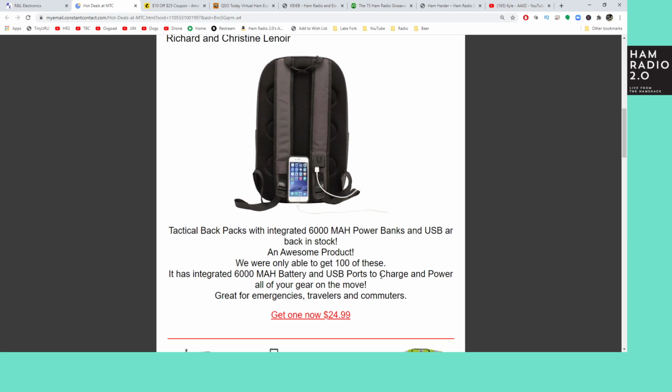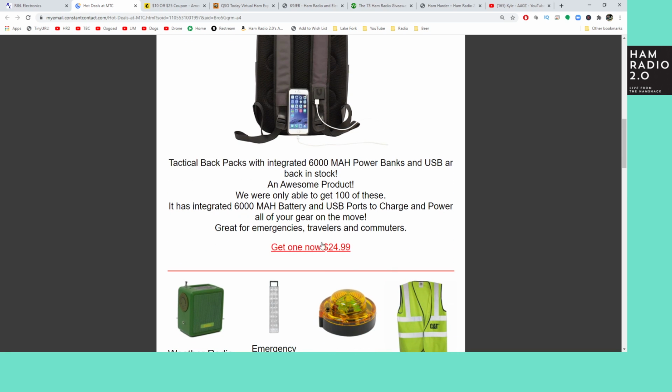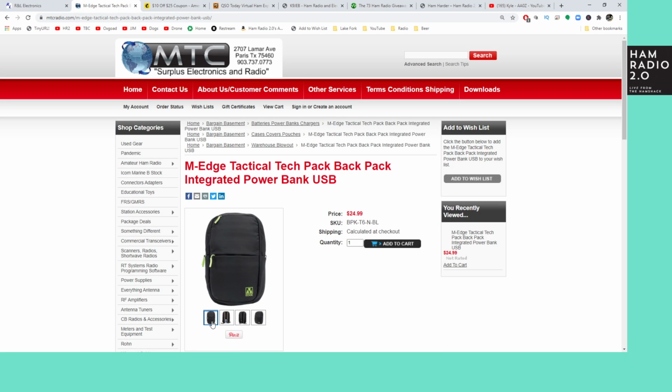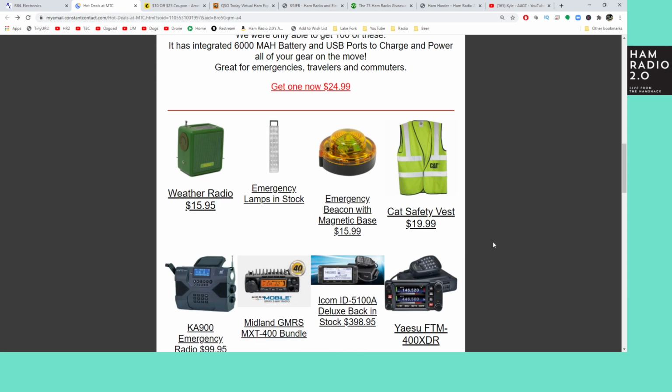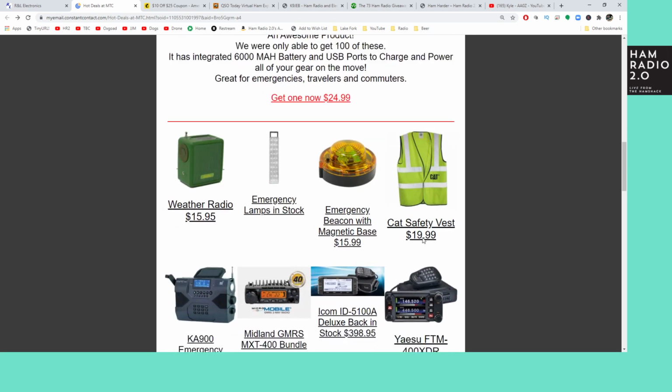Tactical backpacks with an integrated 6,000 milliamp hour power bank and USB are back in stock. An awesome product. Only able to get 100. Get it now for $24.99. Wonder what that looks like, if he's got any more pictures of it. Yeah, there we go. Kind of a neat thing. Got a built-in charger to the backpack, so carry a phone charger around with you wherever you go.